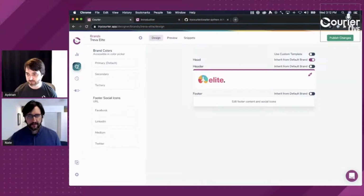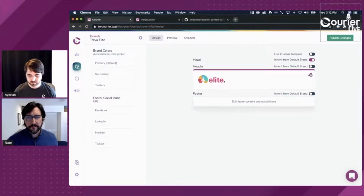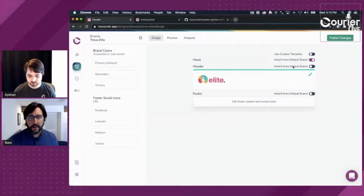Now, what do we want to tackle? The header bar? So the header bar you can set as well. Just click on that little dropper icon. It's got a number of suggested colors, but I am going to use the color that you sent me. So I'm just going to paste in the hex value. And we get this lovely blue color.